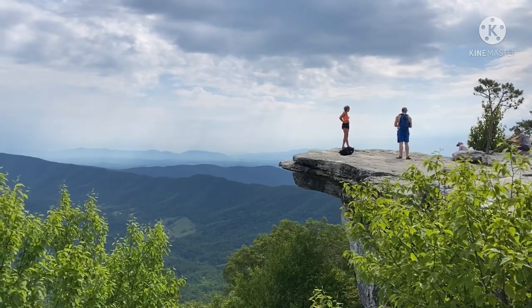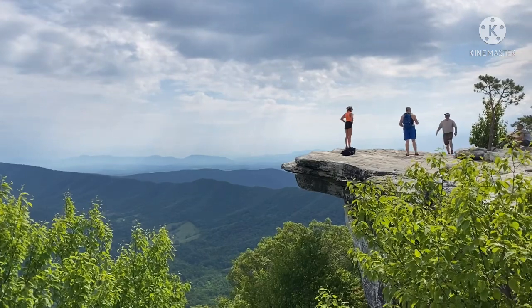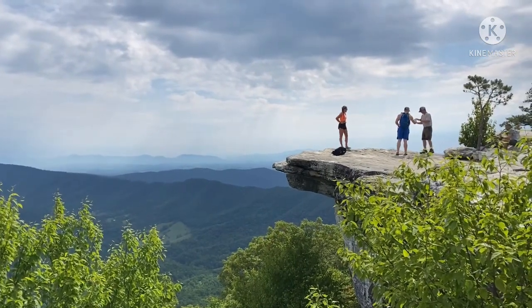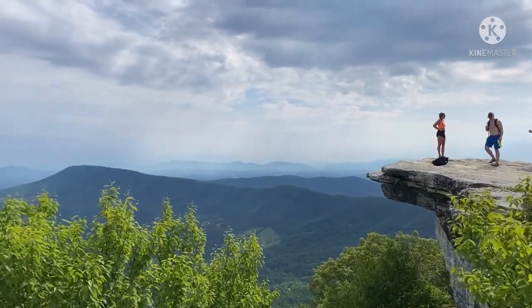It's absolutely amazing. We've had a little bit of a photo shoot, so we've been up here for about 5 or 10 minutes or so, and just having lunch, and we're about to head back down. But just wanted to show you the views up here.